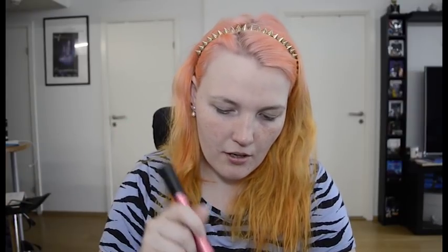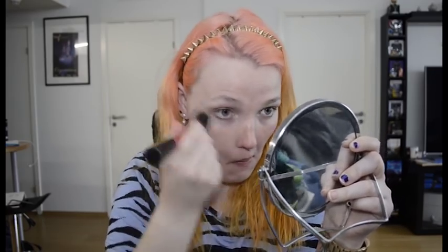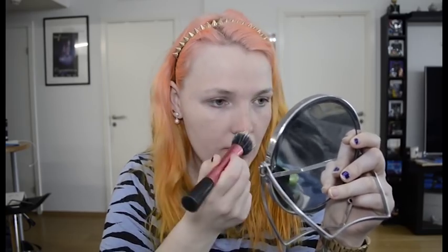I did not get a face primer, so we're just going to start out with the BB cream. It seems like it could work for me actually, depending on how good the coverage is. It is a BB cream though, so I'm not really expecting a whole lot of coverage, and I'm just using a little stipple brush. This is very thick, and it does not have a lot of coverage at all. It smells good though.